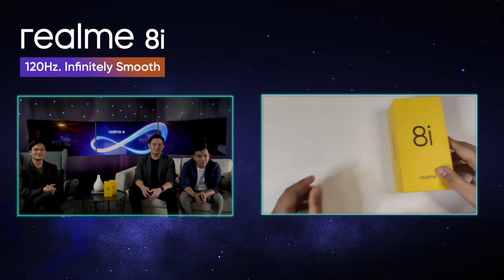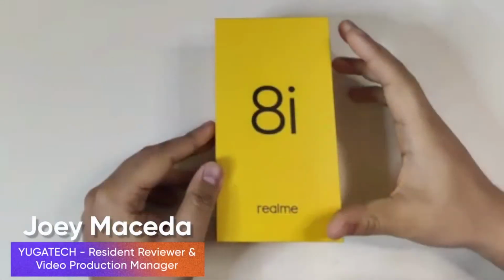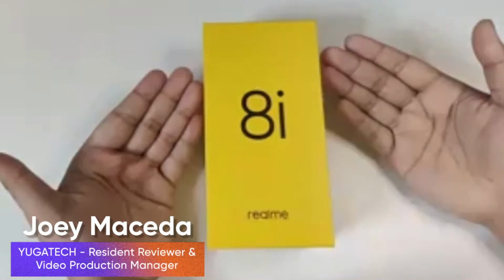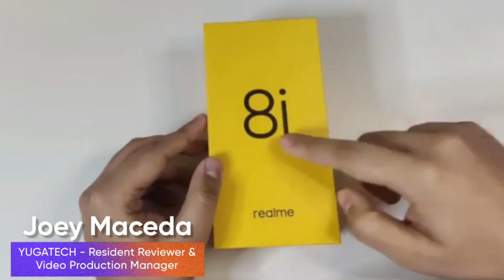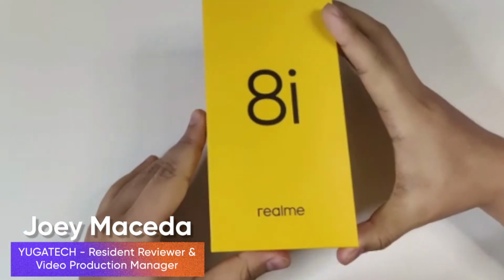Let's go. Let me switch to my top camera. So, there's the box of the Realme 8i. We have this familiar Realme box design, of course, all yellow, and we have the 8i right there. So let's get this lid right off.